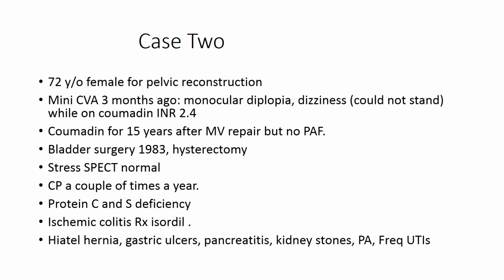And this lady had a mini stroke 3 months ago. We picked her up at 3 weeks post-stroke to observe her. She had monocular diplopia, dizziness, could not stand, while on Coumadin with an INR of 2.4, she had a, quote, stroke. The CT was unrevealing. The MRI has been done, so we'll probably check on that before surgery, but she does have a history of being on Coumadin for 15 years after mitral valve repair, but remarkably, no paroxysmal atrial fibrillation. Bladder surgery, 1983 hysterectomy. Those are sort of expectations if you have pelvic floor disease.